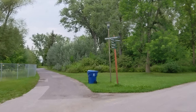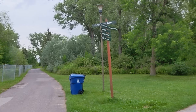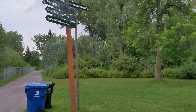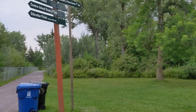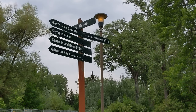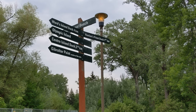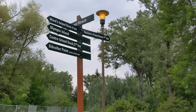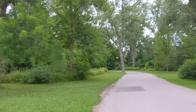So let's take a look at the pointing signs we have here. We have clothing optional beach, and then Ward's Island dock, which is 4 kilometers from here, and then Hanlan's Point dock, which looks like 1.5 kilometers. That's where we are heading. Then Central Island dock is 2.5 kilometers, and Gibraltar Point, center of the earth, we just left behind. And then there's the Olympic Island. So that's all the signs here.